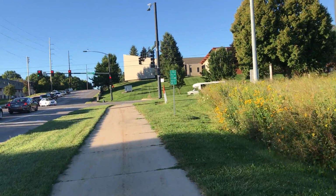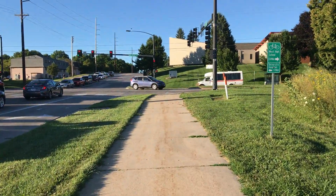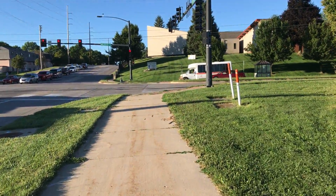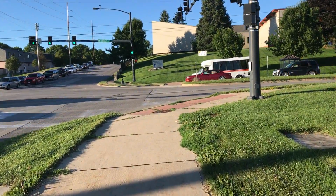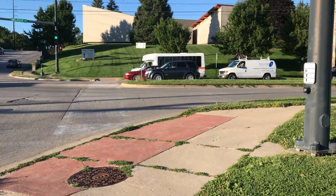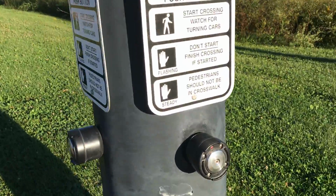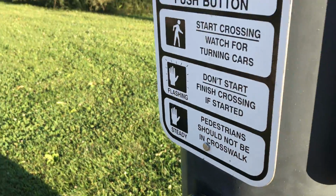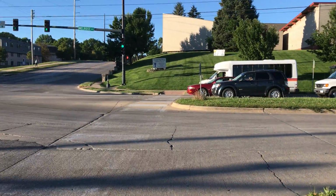Now there are a few things we can do here at this intersection. If you want to continue going south, that's a good way to get to Willow Creek Park. But if your intention is to go east from here, if you're going to turn left, what you want to do is go ahead and push this button, and we're going to be crossing Mormon Trek here.